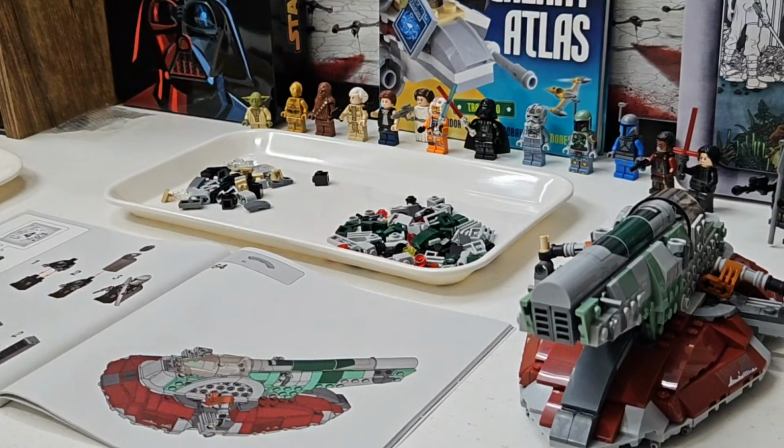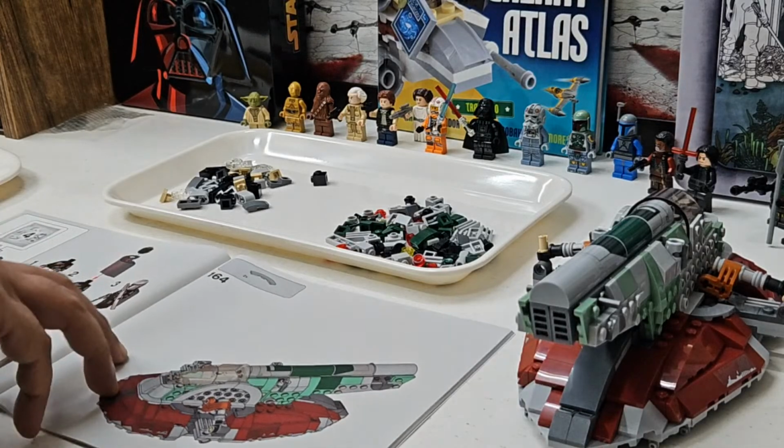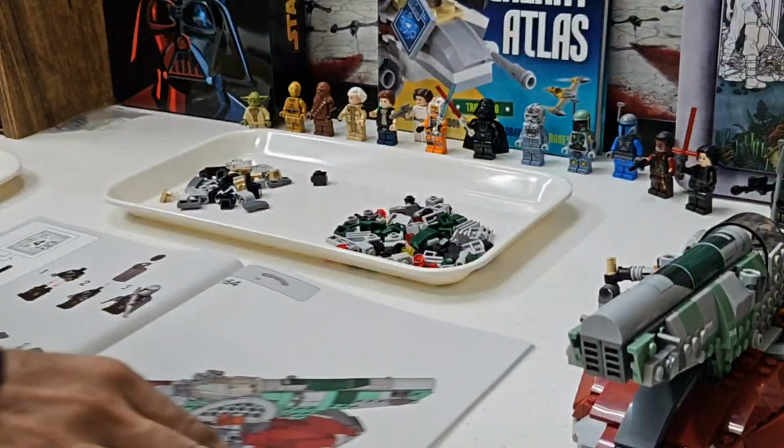Spaka Brick, hello there. Thank you for popping in. We are building the Boba Fett Starship. Not the UCS one, but the smaller set. As you can see, we are on bag number 4, and we started building it. The final assembly, guys. This is the final assembly for the Boba Fett Starship carrier.